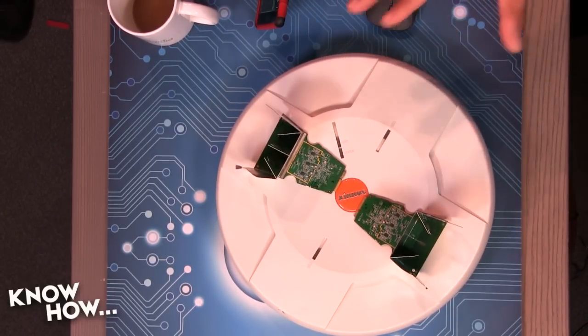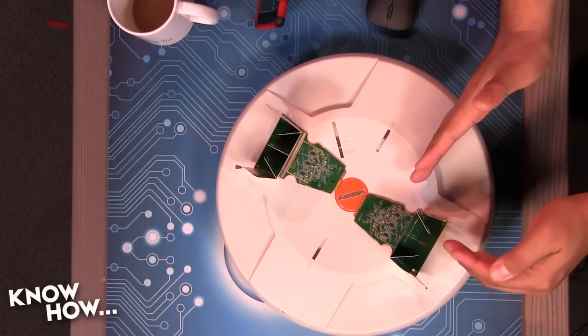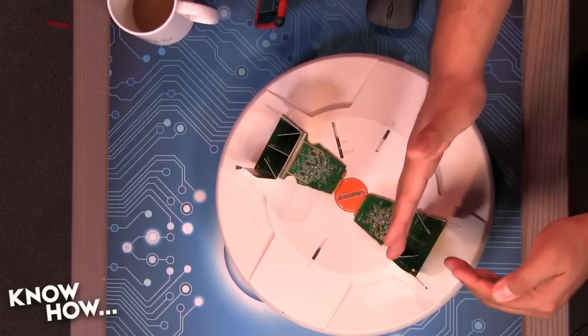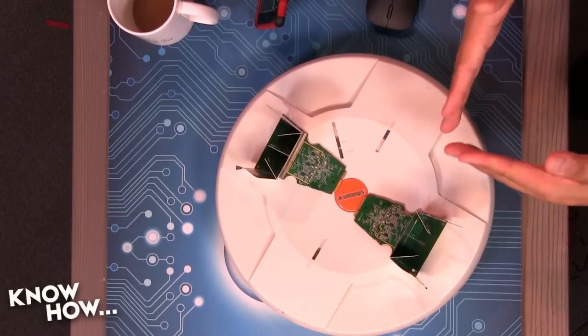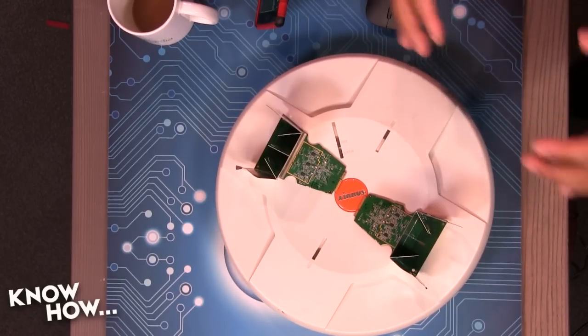It's a very, very efficient use of bandwidth because it basically means I can run the same channels in this radio and this radio without them interfering with each other, because the waveguides keep that signal from actually conflicting.